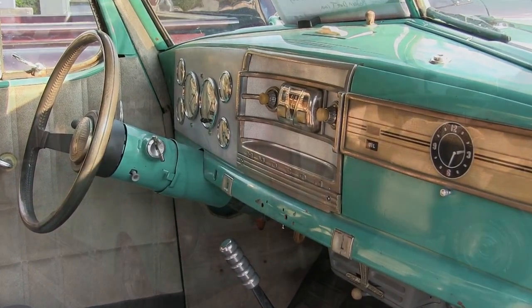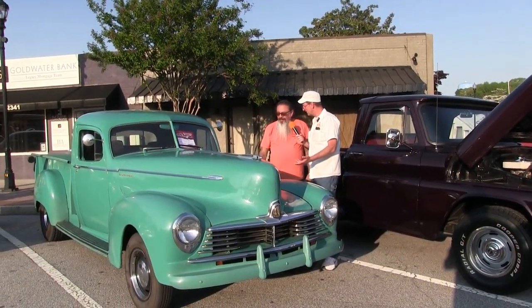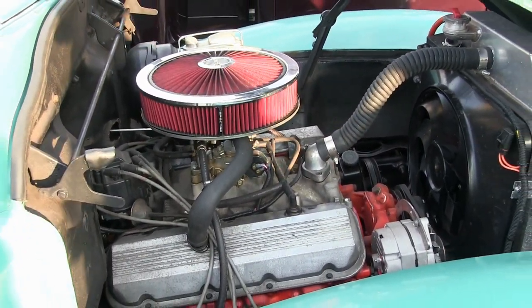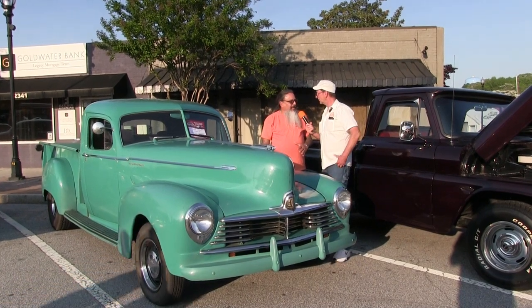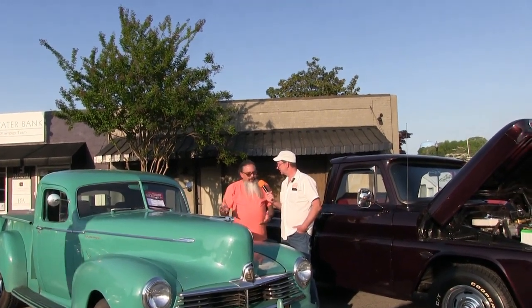Has it got the original running gear in it? No, this is hot rodded. It's got a 454 in it, TH400 transmission, 76 Camaro front clip, disc brakes all around. It's just a fun little car. I just purchased it from a gentleman in St. Augustine last week. Registered it yesterday and brought it to the show today.